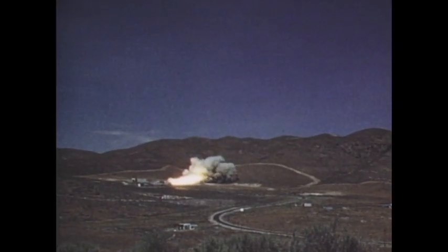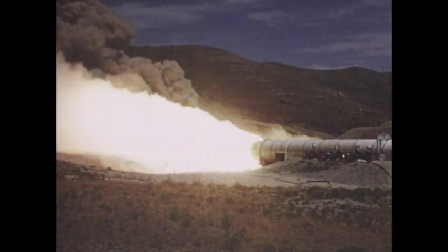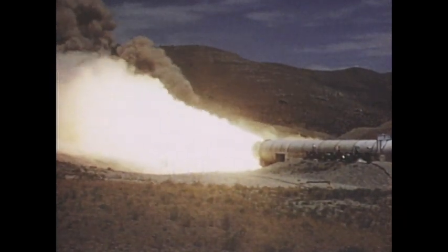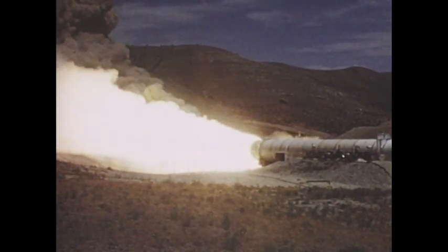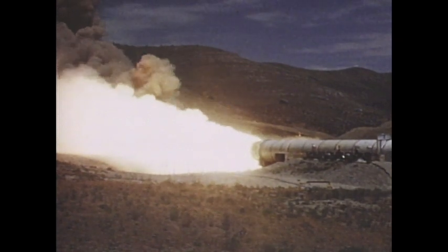Another major milestone for the new space transportation system was the successful test firing of one of the 2 Thiokol solid rocket motors that will also help boost the shuttle orbiter into space.